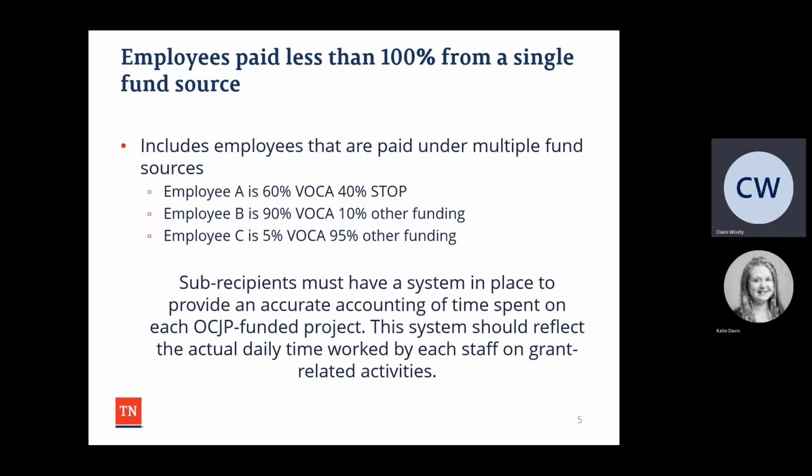There are a few different scenarios for staff that are funded less than 100% from a single fund source. So if you're partially funded by a fund source, it can look a couple different ways. We've got some examples here. Example, employee A is 60% VOCA funded and 40% STOP funded. These are the estimates that are on those contract budgets, but the employee will document their actual time spent on these two fund sources. Employee B, for example, is 90% VOCA funded, estimated on the budget, and estimated to be 10% funded through some other funding source. And then employee C is someone who has just a small amount of their time on the project, maybe 5 or 10% on VOCA, and then 95% with other funding.